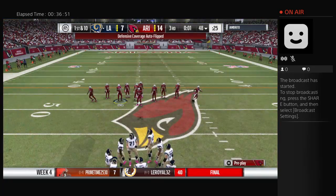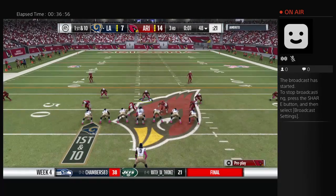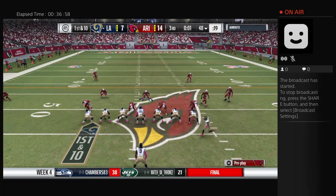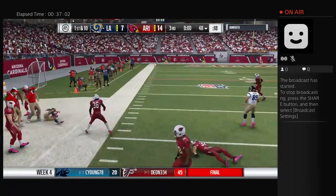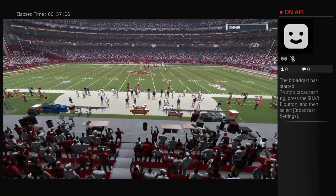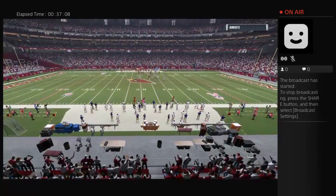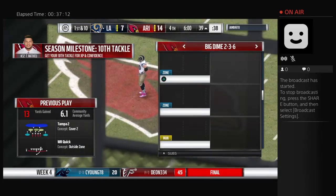A lone second remains now in this 3rd quarter. Oh, he's got a little daylight. Back now here on EA Sports. It's the Rams trailing, but they do have the football as we start the 4th and final quarter.